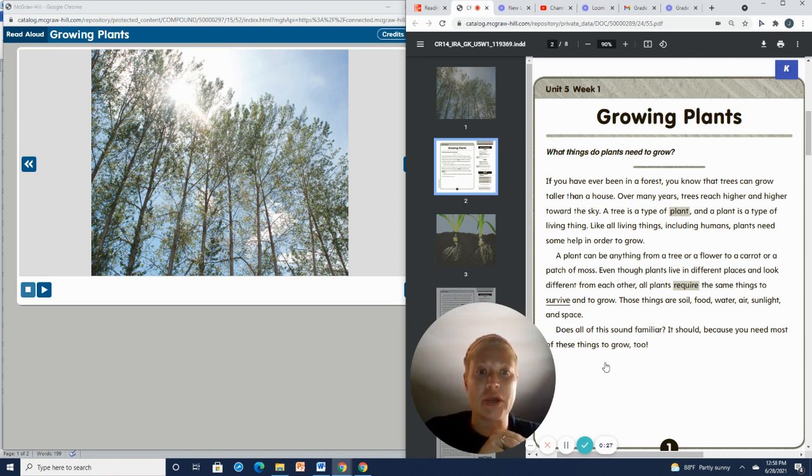So we're going to use the story Growing Plants. And I'm going to show you the pictures on the left side as we move through the story. And then we're going to go to the words on the right side. And then we do have our vocabulary words in here as well. So we're going to stop and pause and think about those as well.